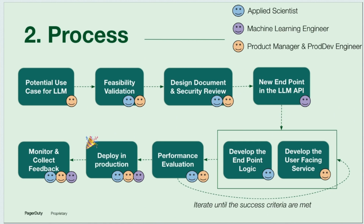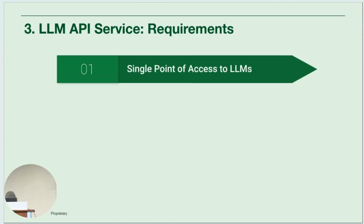And now I will hand it over to Suchita to talk about the LLM API service. Thank you, Irena, and hello, everyone. So now I'm going to talk about the service that our team has built to manage LLM access and to provide LLM functionalities to other teams at PagerDuty.